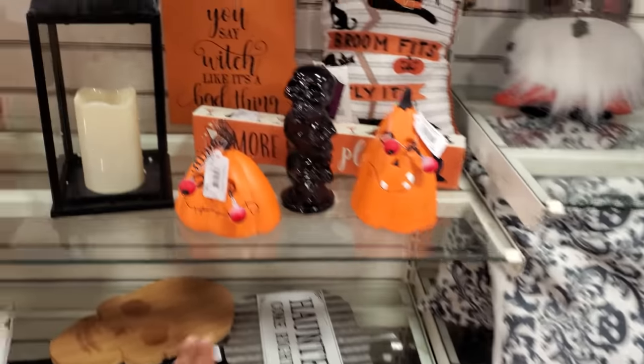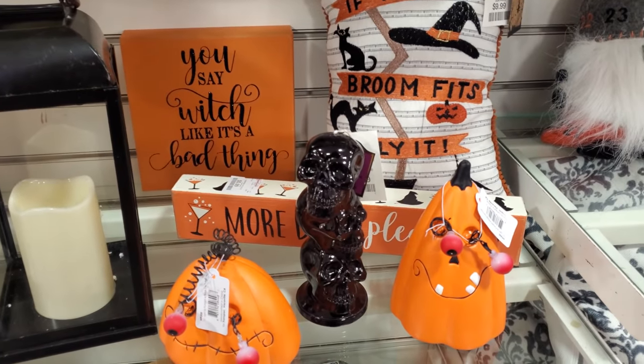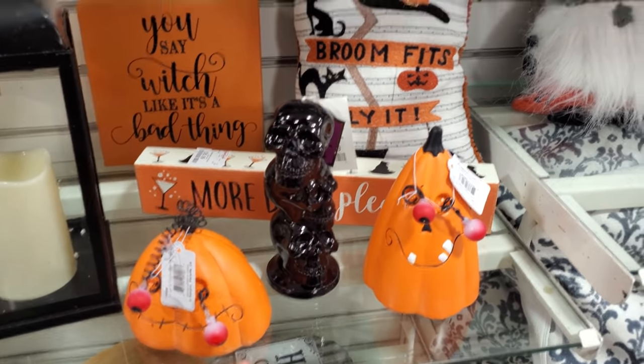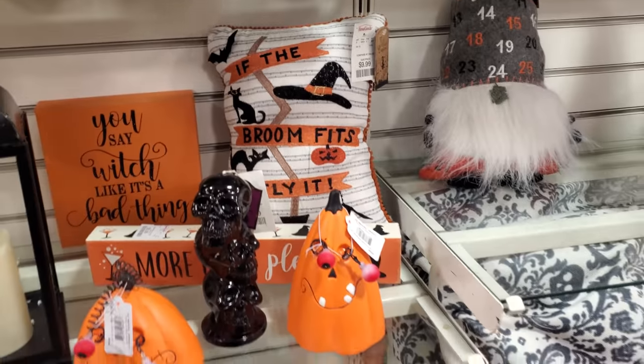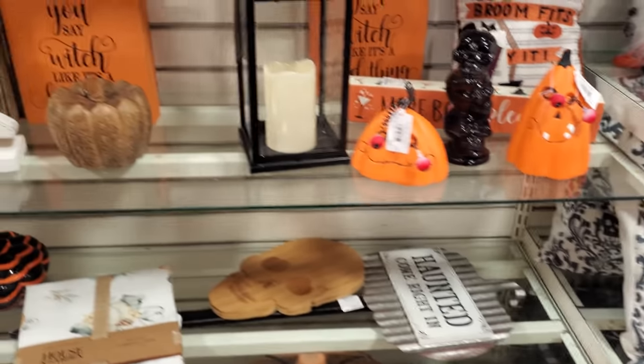Let me look behind me real quick. Okay, they have the pumpkins here. We've seen these already with their crazy eyeballs. If the broom fits, fly on it. Wow. I know somebody.